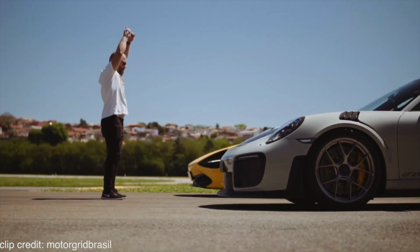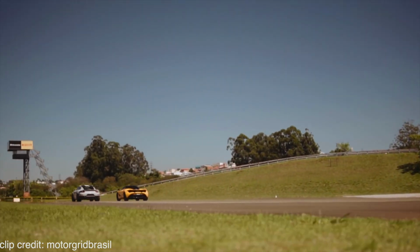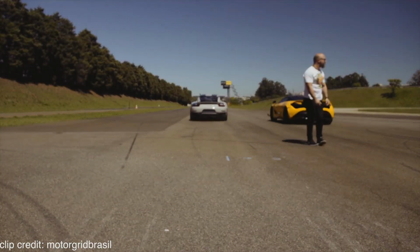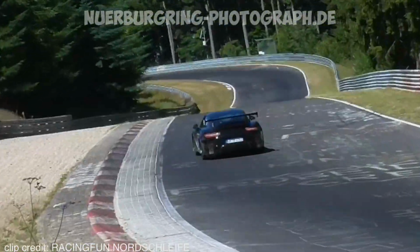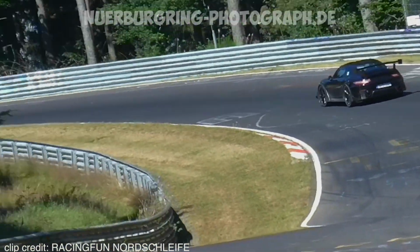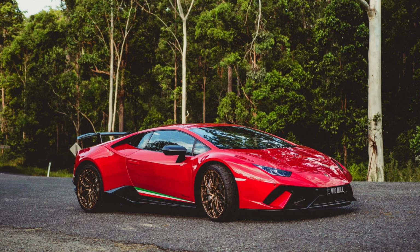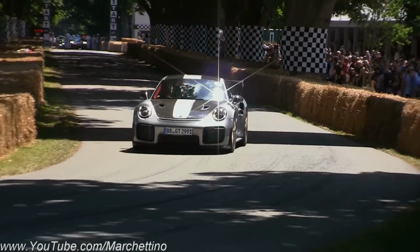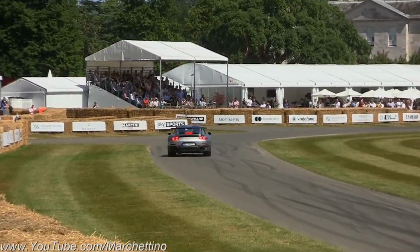While very few production cars can match the 991 GT2 RS in a straight line, none can match the 911 GT2 on the track, making its presence known on the Nürburgring, setting a blistering lap time of 6 minutes and 47 seconds, smashing the previous record of 6 minutes and 52 seconds set by the all-wheel drive Lamborghini Huracan Performante in 2016.